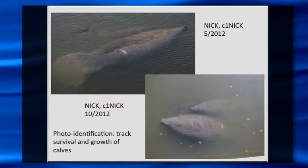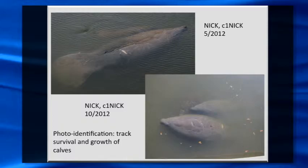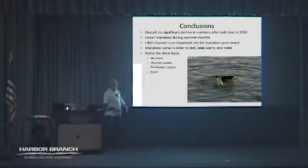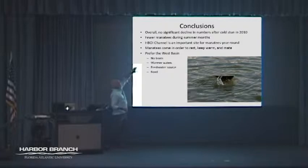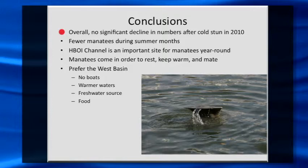So those are just a few examples of the individuals. Like I said, we've got 74 matches and 330 distinctive individuals. So lots of interesting manatees. Overall, we saw no significant decline in numbers after the freezes of 2010 and also 2011. So these manatees are appearing to be able to find refuges even when it gets pretty cold.